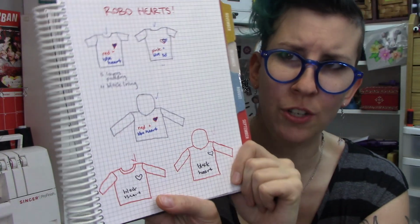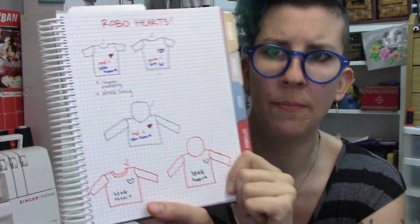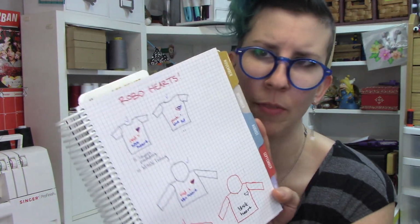It was fun to pick and choose what garment got what design. And yeah, this was the final assortment we settled on. And oh yeah, I was calling them Robo Hearts because I thought it was a good pun.